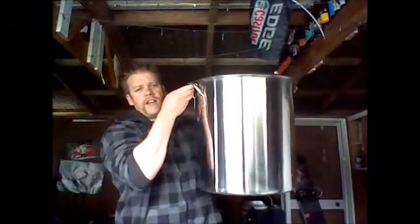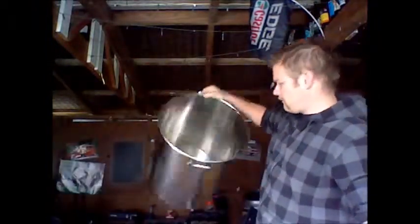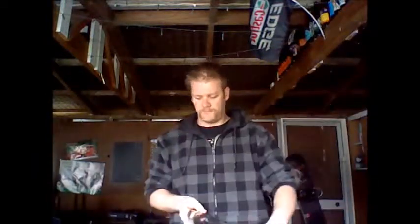First of all, I've got a couple of purchases. I have a nice new, shiny 56 litre pot. That's going to be my boil kettle, and I'm going to turn my little 30 litre one into just the HLT. The 30 litre one is just far too small now.